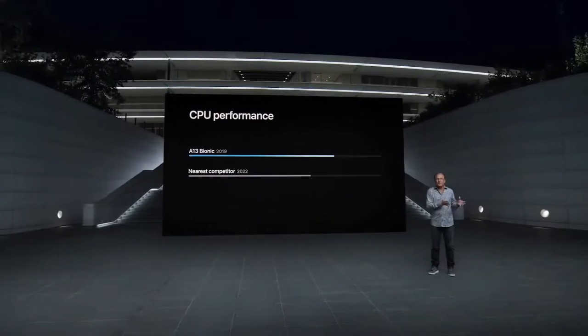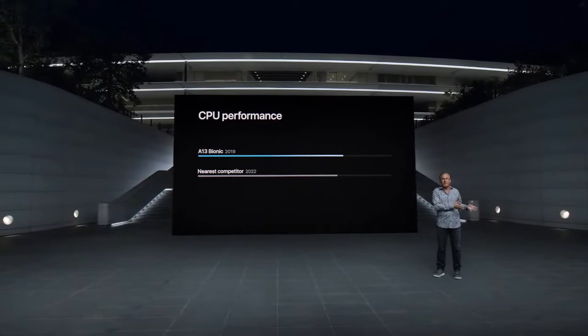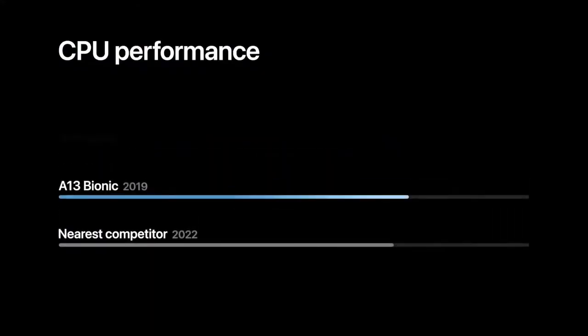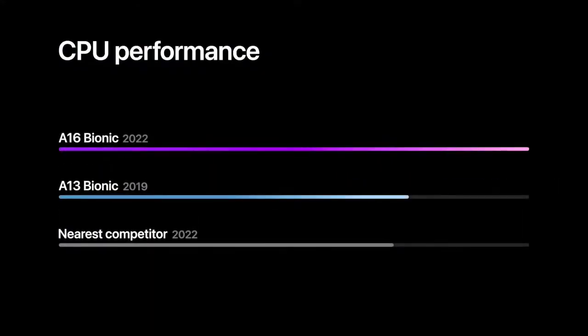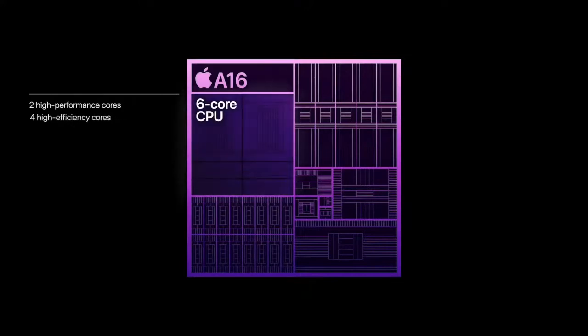In fact, A16 Bionic is the fastest chip ever in a smartphone. The competition is still working to catch up with the performance of A13, which we first introduced with iPhone 11 3 years ago. The new 6-core CPU of A16 is generations ahead. It's up to a whopping 40% faster than the competition. The CPU uses our best-in-class Fusion architecture, which delivers both leading performance and leading efficiency.